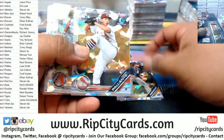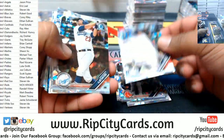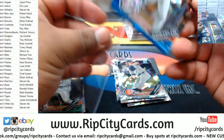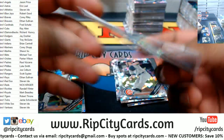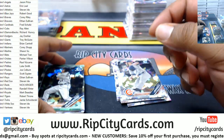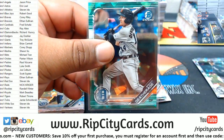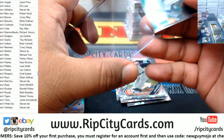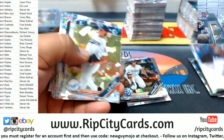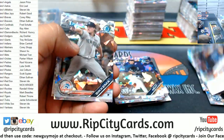There's the Franco. Ryan Costello of the Twins. Ha, LOL, Rara. Ryan Costello to 99, Twins. Could you imagine if I didn't? That would be ridiculous. Brock Deathrage of the Tigers, 250. Yeah, the camera doesn't really do it justice. I love how these cards refract in the light. So cool, man.